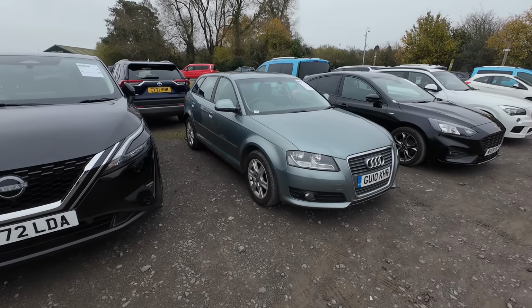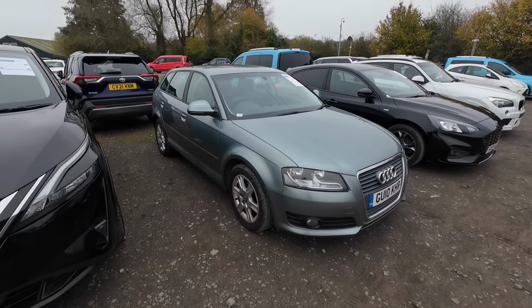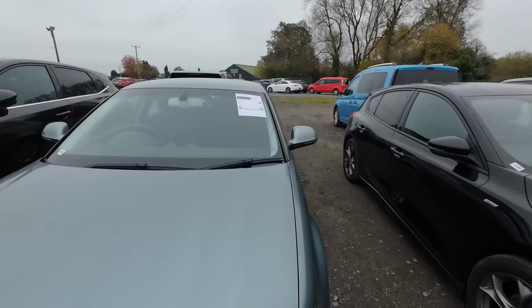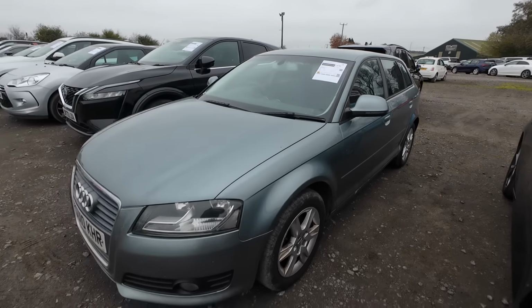Bit of an odd colour. I quite like it. It's got a bit of a grey, greeny colour to it. I'd say it's more grey than green, but there's a nice tint in it and it's lovely. It's a 1.6, I think it's an SE model. It's done, he says, 92,000 miles, and it's one former keeper. So 5-door model as well.